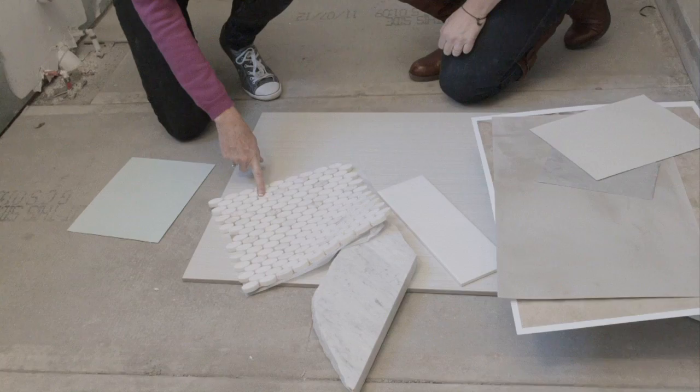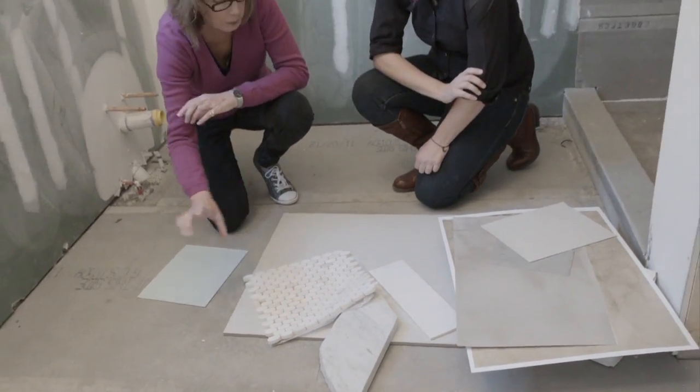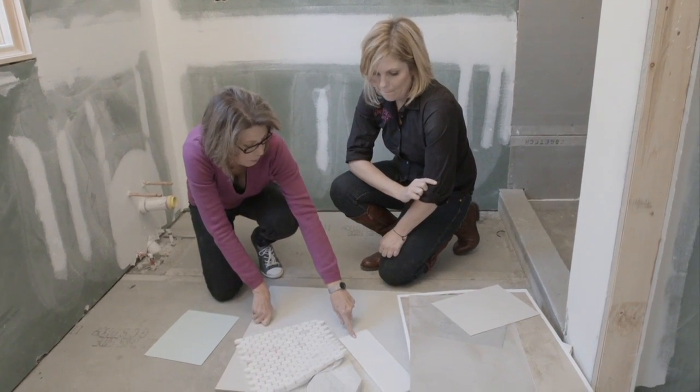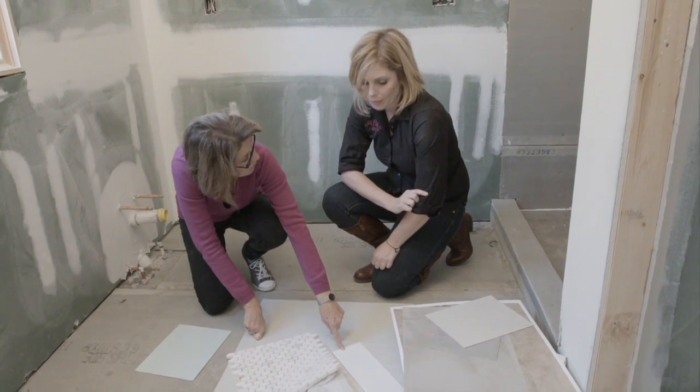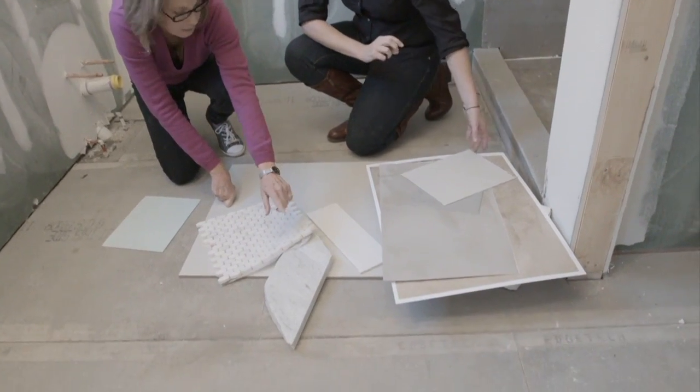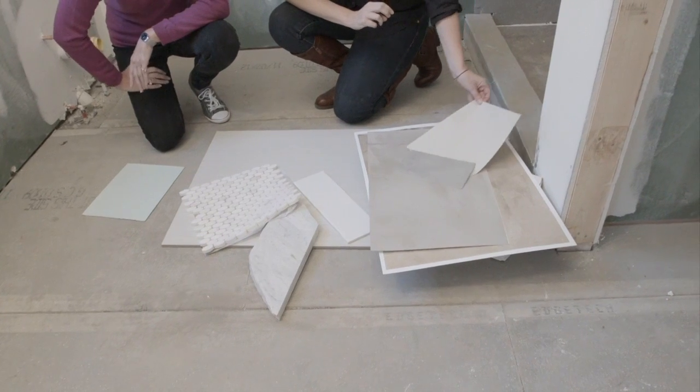Yes. This is going to be on the floor of the shower, and it's going to be about a 5-inch band around the walls. And then the rest of the shower is going to be done in this oversized subway tile. The countertops over the plain white cabinets are the Carrara marble. So what do you think?